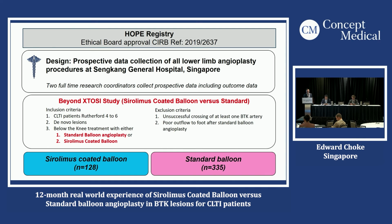We've got the HOPE registry, which is ethics board approved, and from this registry, we were able to prospectively collect all our data on lower limb angioplasties in our hospital. We looked at a BTK subset of patients: patients who underwent Sirolimus Coated Balloon and also patients who just underwent standard uncoated balloon angioplasty. The inclusion criteria were Rutherford 4 to 6 CLTI patients, de novo lesions, below the knee treatment with either standard balloon angioplasty or Sirolimus Coated Balloon. In terms of exclusion criteria, the patient must have had a successful angioplasty.